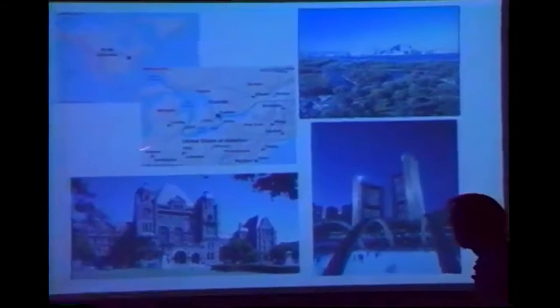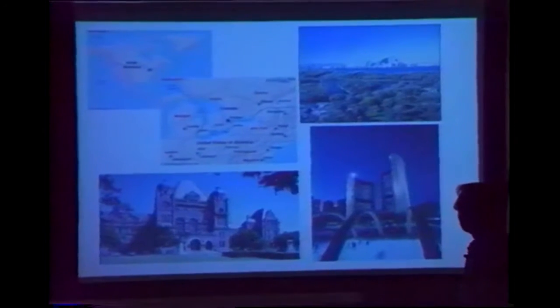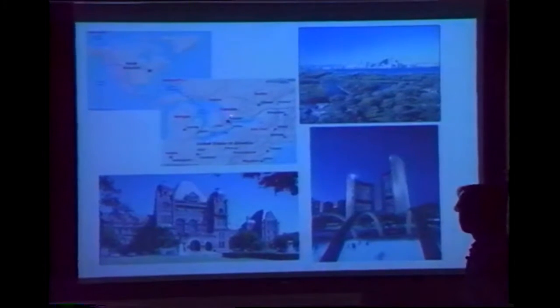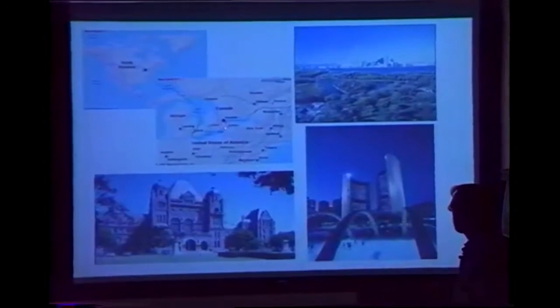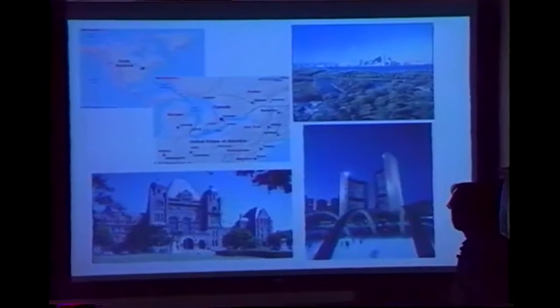So I thought I'd just start off with locating where we are. So this is North America. Brazil is out here somewhere. And Toronto is on the Great Lakes. So it's situated on Lake Ontario. So this is Lake Ontario, about 50 miles from the U.S. border.